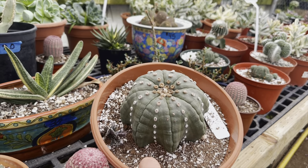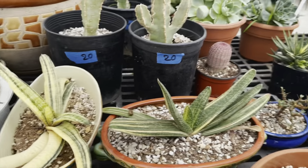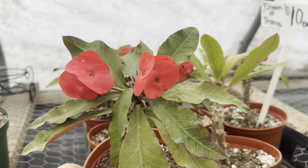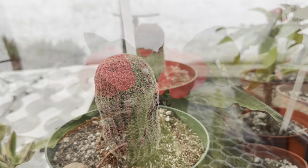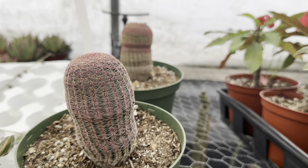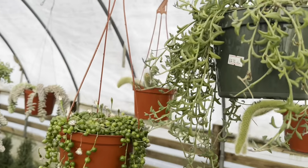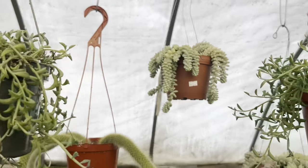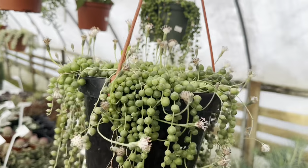Ooh, that is a cool looking Astrophytum asterias. And also these Gasteria. Super pretty. Euphorbia milii, also known as the crown of thorns. These are $10 each. Ooh, and they have 6-inch rainbow cacti for $15 each. That's cool. They have some fun string of things too, like these string of dolphins. These are $10 each. And this awesome, huge string of pearls.